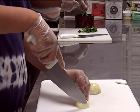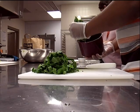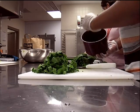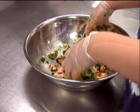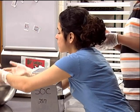First, the kids start by chopping onions, garlic, and celery, then simmering it. Dried cranberries and spinach are then added to the mix. Combine that with brown rice and ground turkey, and you have a nutritious porcupine slider.